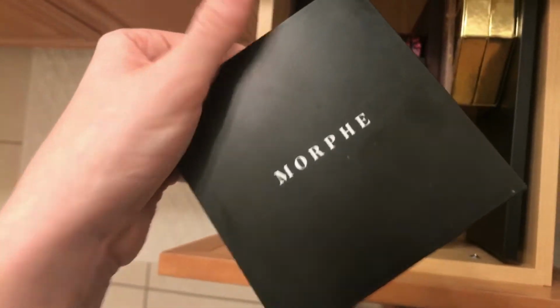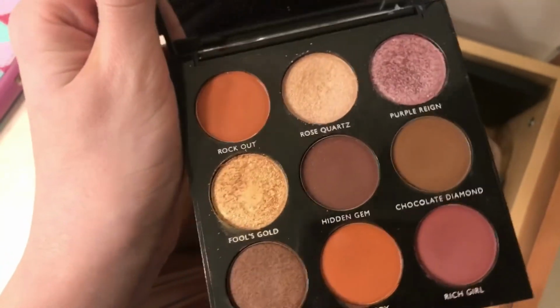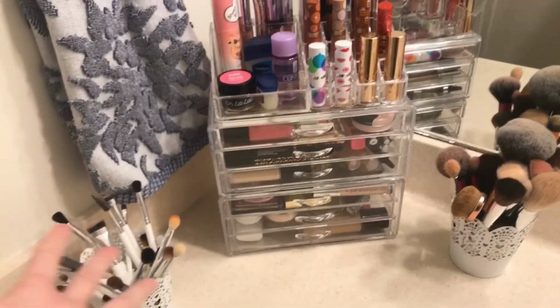I have another Morphe palette. This is the 9C Jewel Crew. This is actually my first palette that I ever got. I also have the Maybelline Lemonade Craze. And last but not least, the Becca Volcano Goddess. Anyway, that's my whole makeup collection.